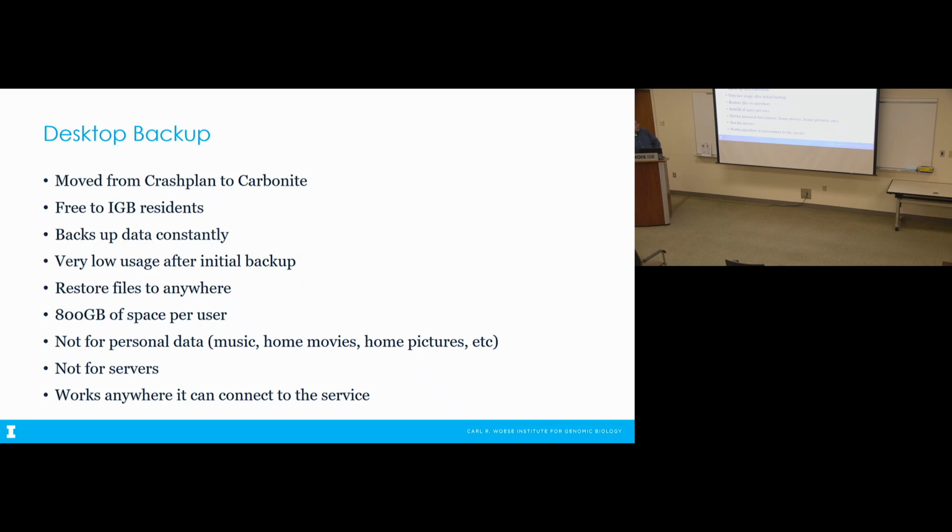It's not for personal data. We don't need your MP3 collection. We don't want pictures of your kids doing stuff, or movies of your kids doing stuff. We don't need your cat pictures. It's also not for servers. Like I mentioned, we give every system 800 gigabytes of space.